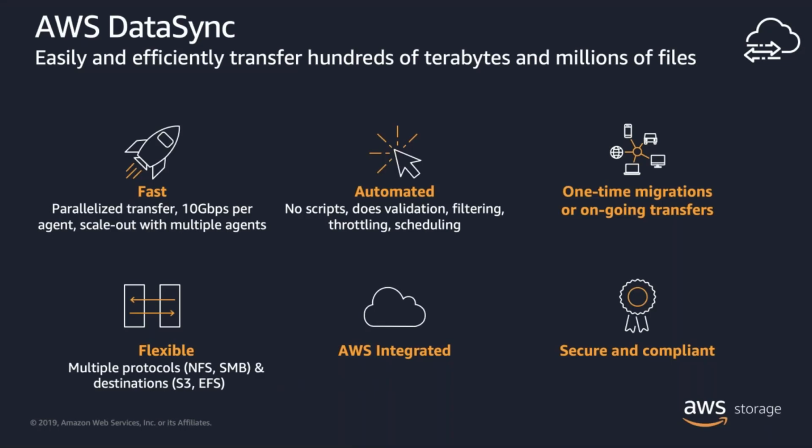And as is important with all of these things, it is secure and compliant. All of your data transferred via DataSync is encrypted in transit and at rest. And for each transfer, the system performs integrity checks. These checks ensure that the data written to your destination matches the data read from your source, validating consistency. And DataSync also makes sure that your data arrives securely intact and ready for use.